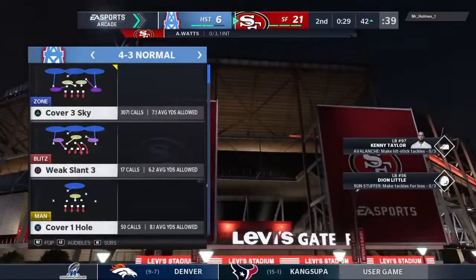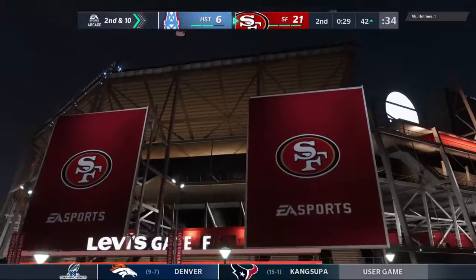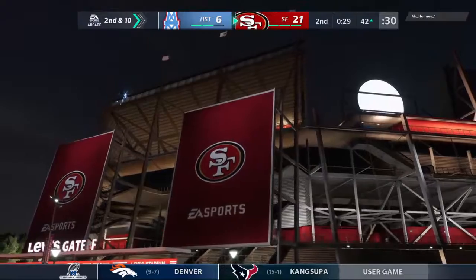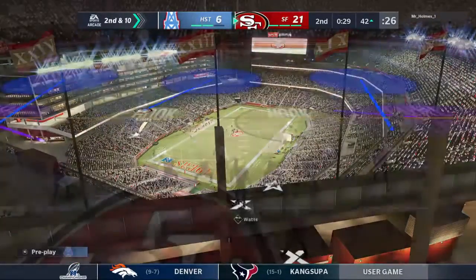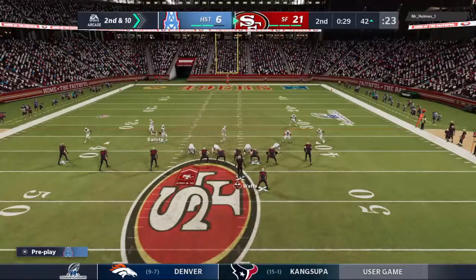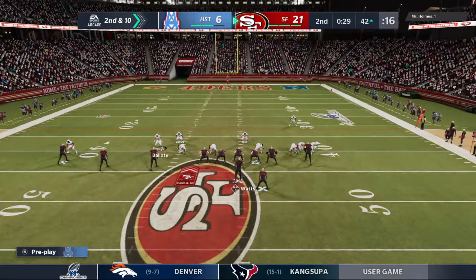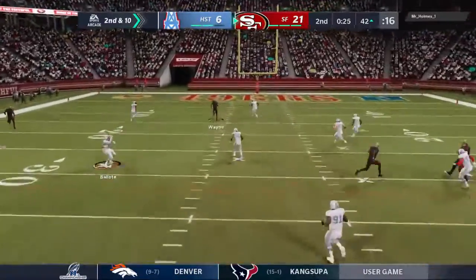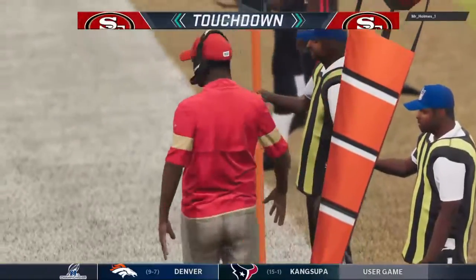And that one will fall incomplete. Incomplete in the end zone. Clock here now, just under 30 seconds to go in this first half. Ball on the 42 as they come up 2nd and 10. Oh, he's going to let this go for the end zone. And he hauls it in the end zone.